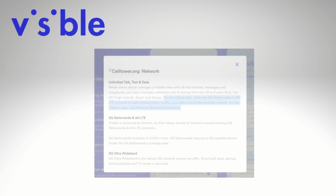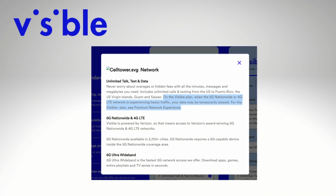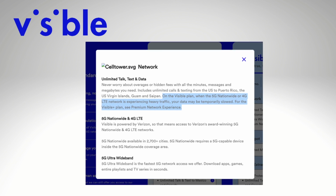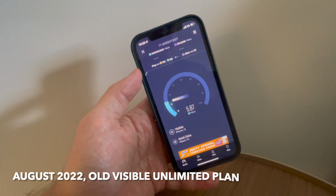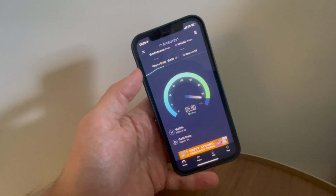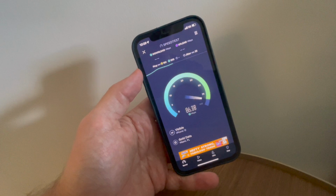Over the years, I have heard from a number of people who've had issues with Visible's data speeds. Your data will be slowed during times of network congestion, especially now for those on the base plan. Should be a little better with Visible Plus. I've used the speed test app more times than I can count over the past 2 years to test Visible's service, and even without priority data, I've rarely run into issues with deprioritization.